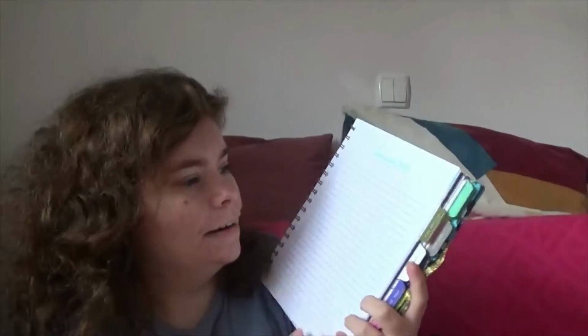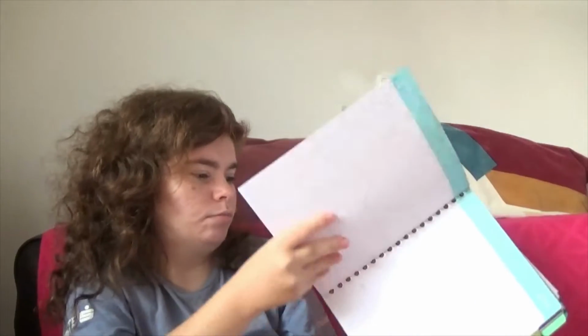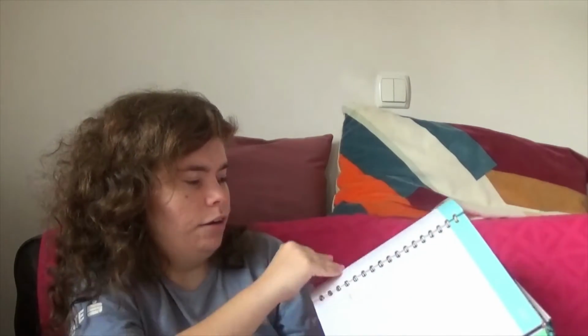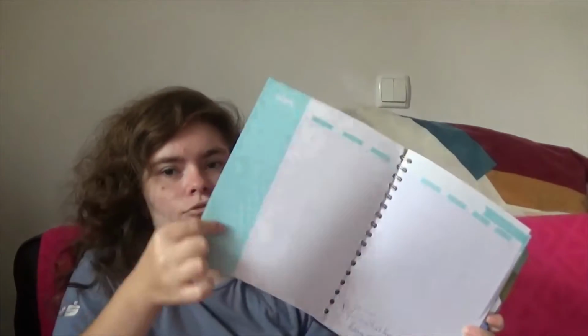So this is how January looks like. And then each month has a to-do list, and then weekly spreads. So this is basically the monthly overview, and you have a space for notes. And then we go into weekly spreads, which look like this, so they're basically lined.